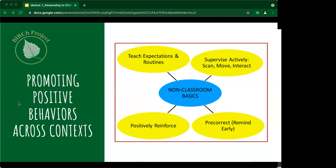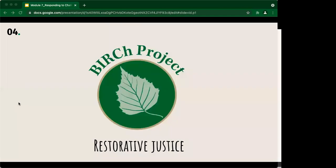This may include visual schedules. Supervise the space you are in by scanning, moving, and interacting with students. Pre-correct student behavior, again, focusing on the prosocial behavior and not challenging behavior, and positively reinforcing the prosocial behaviors. When setting the stage of any environment with these preventative strategies, a more positive climate can be created. Next, we will have an overview of restorative justice, or commonly referred to as RJ practices.